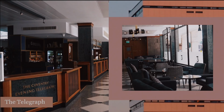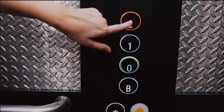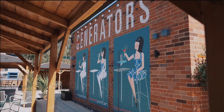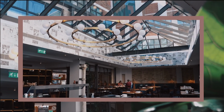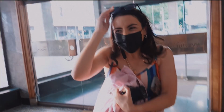We ended the night with rooftop cocktails and tapas at the Generators bar sitting on top of the Telegraph Hotel, the only 4-star hotel in Coventry currently. This was the former office of the newspaper, and you can still see all the original furnishings, details and original design being incorporated within the decor too. I ended the evening with a wonderful catch up with my friend Leah.